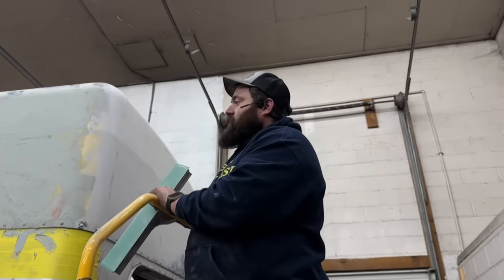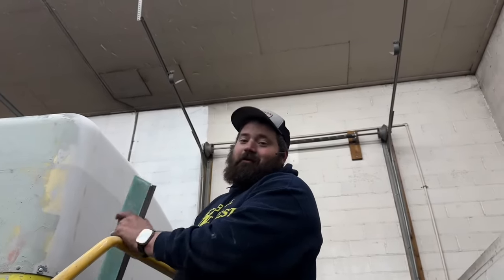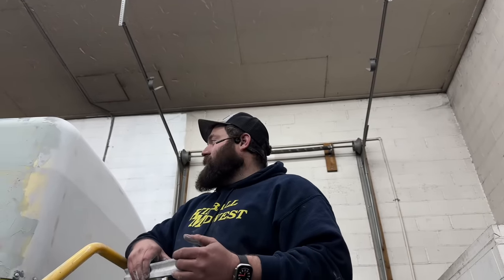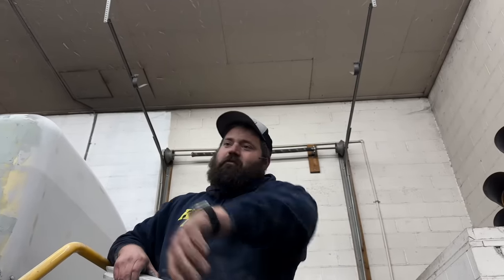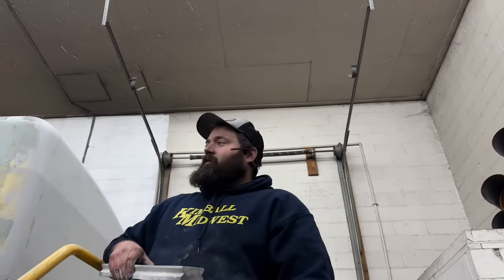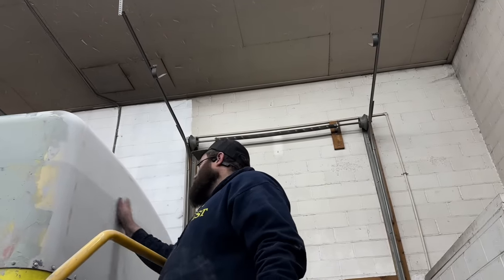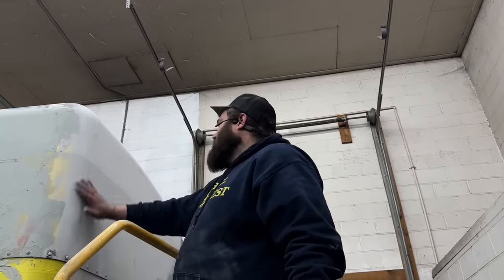But I'm just going to tell you right now, you guys that do body work and you guys that paint trucks or cars or anything, any of the paint guys on the channel, you guys are bad to the bone. I really thought we'd have it painted in a couple of days. Yeah, right. So we are getting there though. We got this side done. We're close. We're trying to finish it up tonight.